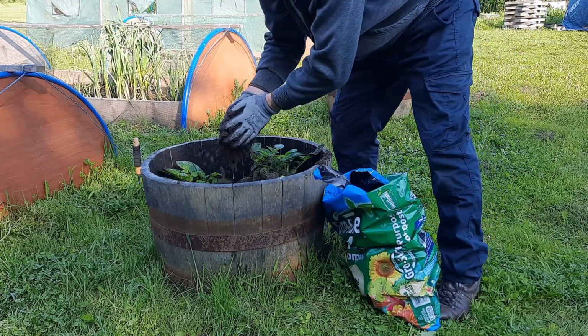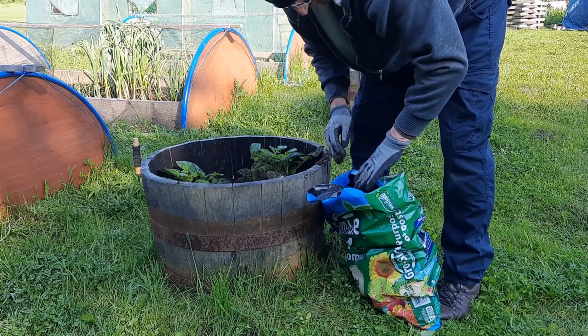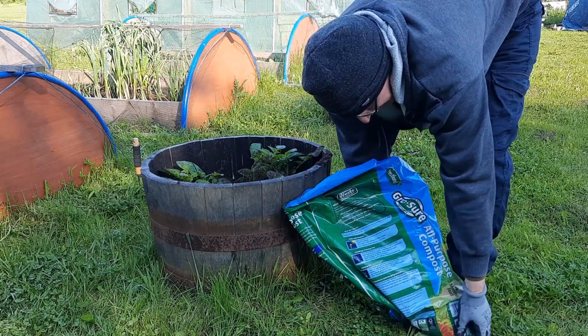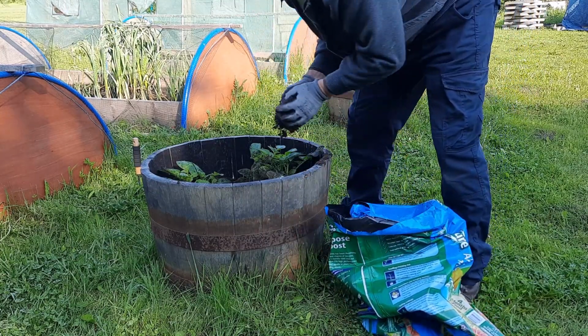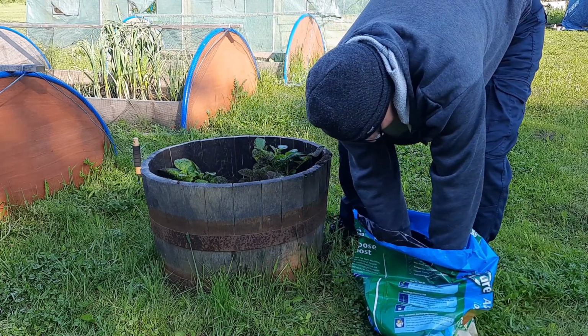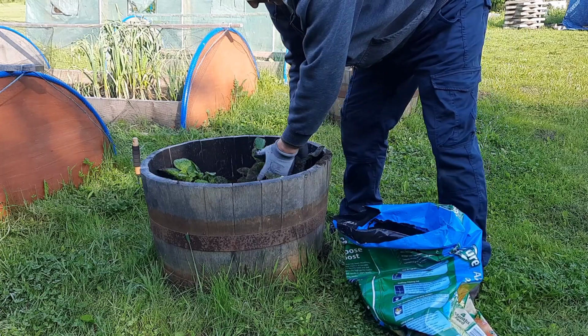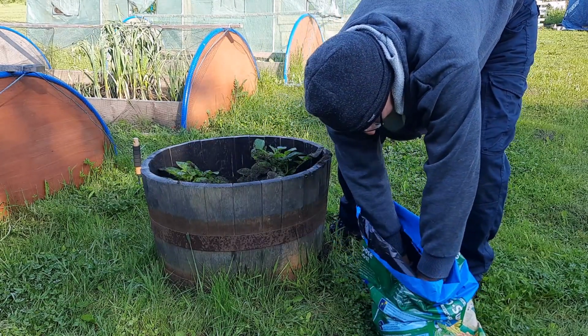And I'll tell you what, we're almost out of compost. I've got one more bag in the polytunnel, and I suspect I'm going to use all of that just banking up these potatoes. So at some point I'll be running out to get some more.